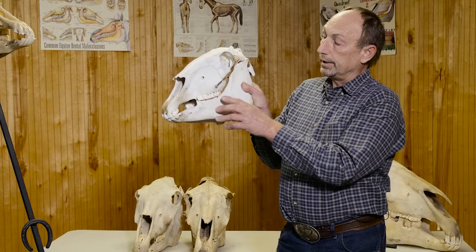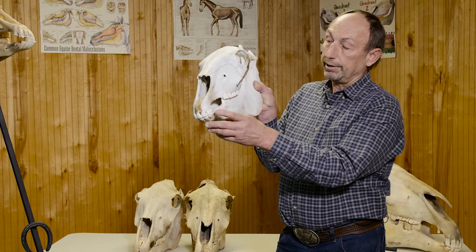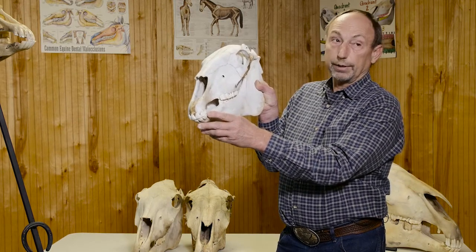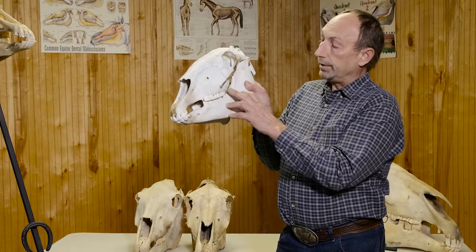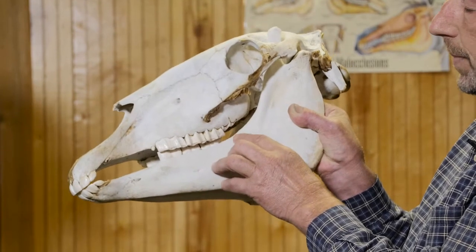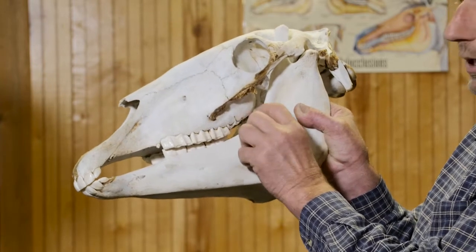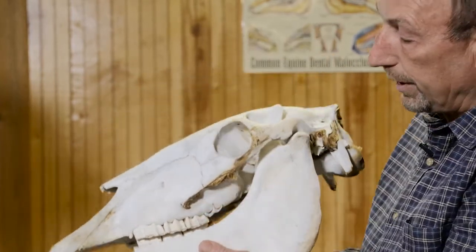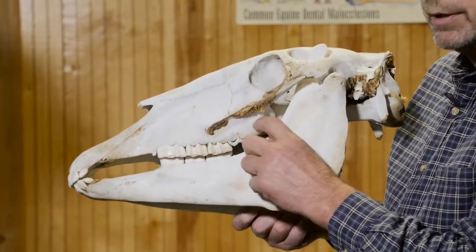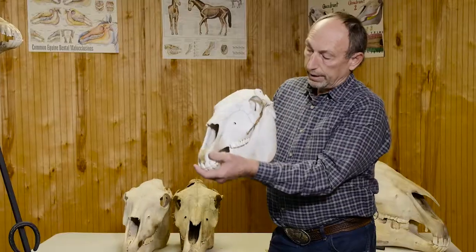Then at 6 to 8 months, it gets the next set of incisors, and they'll be in wear at 1 year. Then the 4th molar comes in around 1 year of age, and it'll be in wear by 2. And then the 5th molar comes in at 2, it'll be in wear by 3, which means they're meeting. And the final molar, they don't even get till around 4 years of age, and it won't be touching till 5. So you have all these things going on in a horse's mouth at that time period.